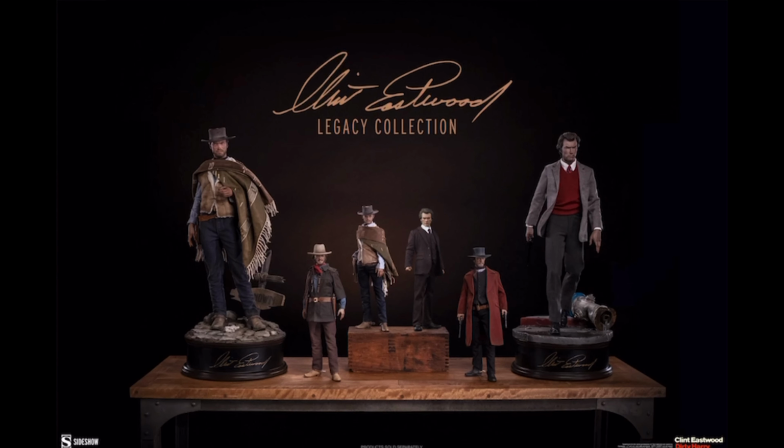Now, can Hot Toys finally launch the pre-order for the John Wick 4 figures? I'm not sure what the holdup is with those.